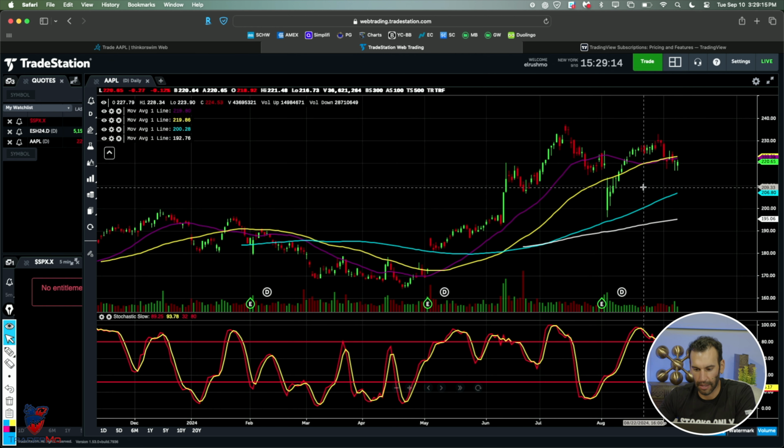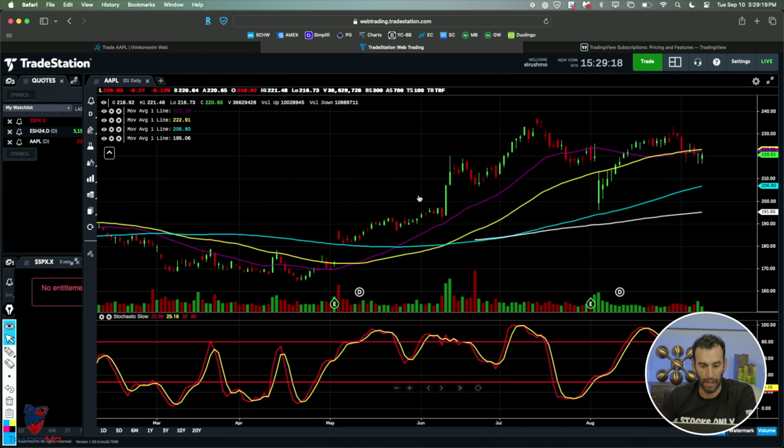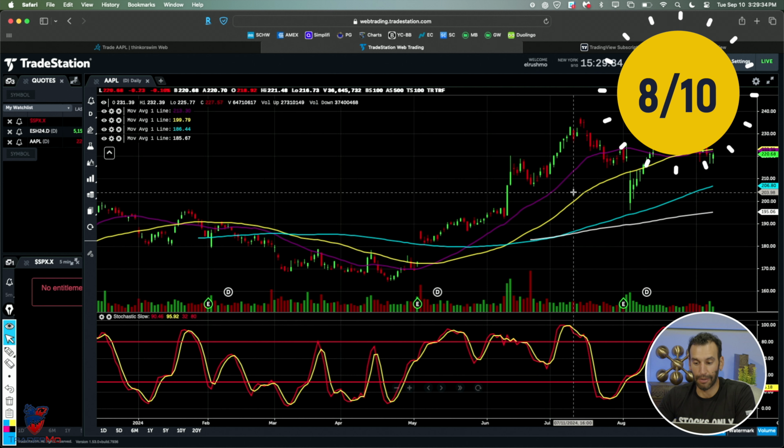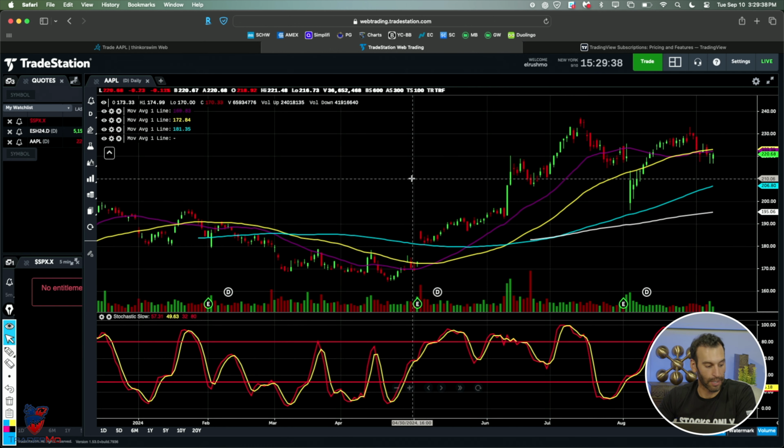I love the candles. I love the look of it. I love the volume down here. I love that it tells you earnings, when the dividends are. So as far as the look goes, I'm actually pretty impressed with this. And it looks like a real trading software. It looks something like a Thinkorswim, not so cartoonishy, like I said, when it comes to TradingView. So when it comes to looks on here, I'm actually going to go with an 8 out of 10. I really, really like what I'm seeing here as far as looks go on the TradeStation.